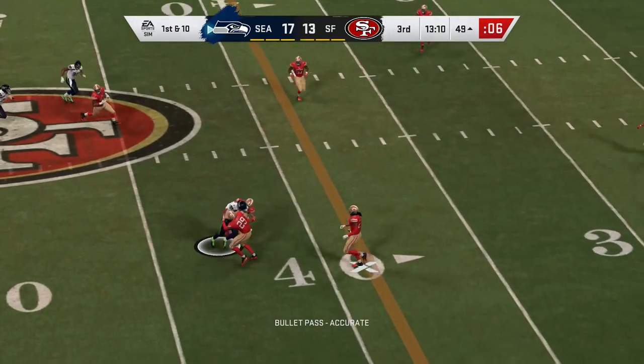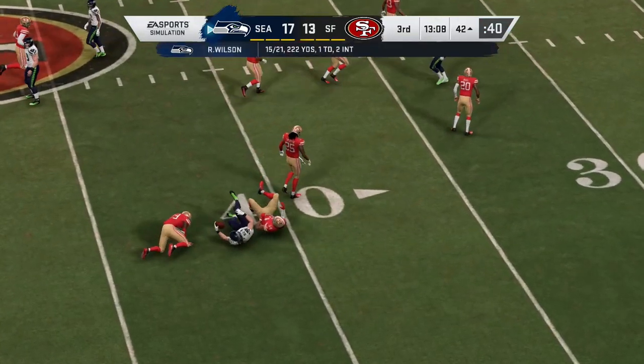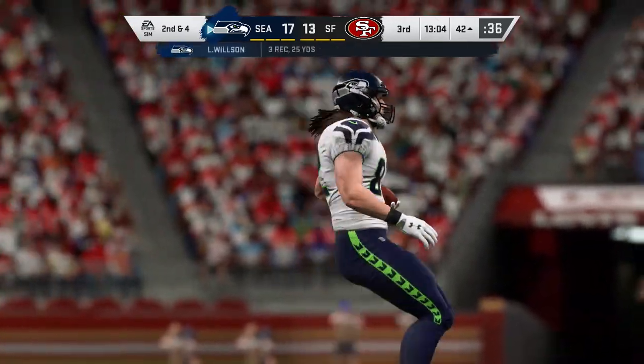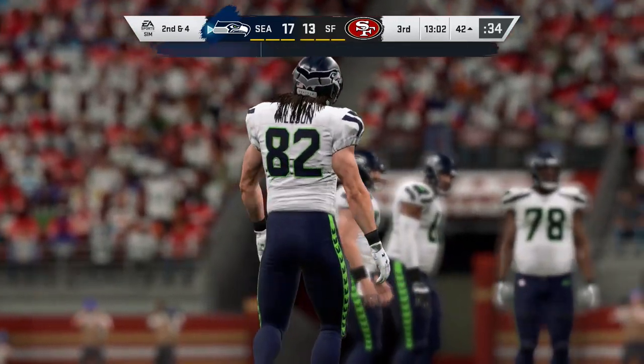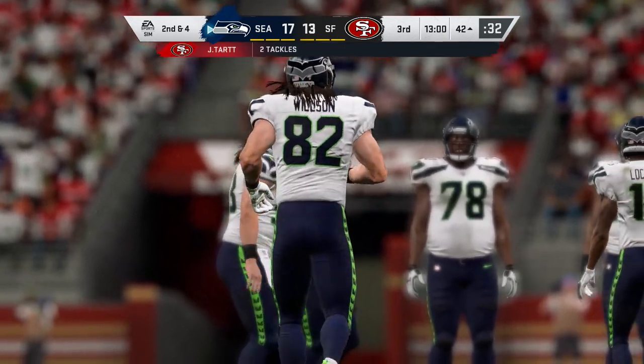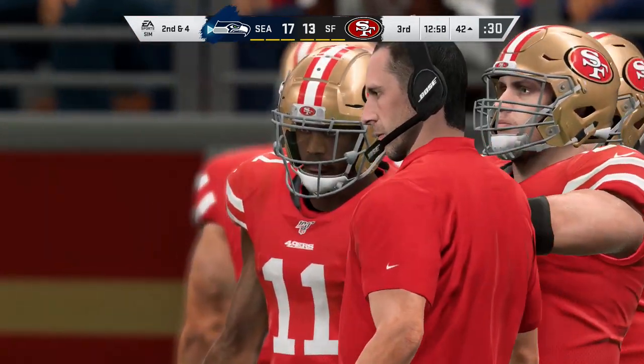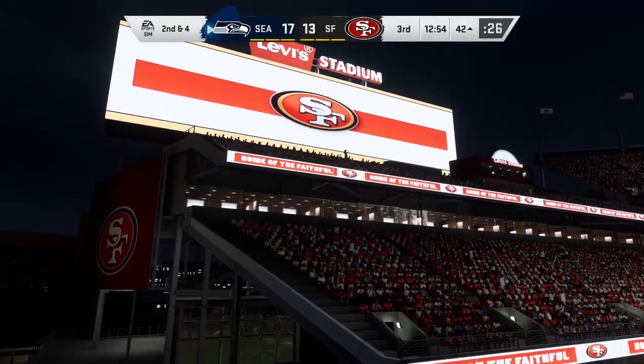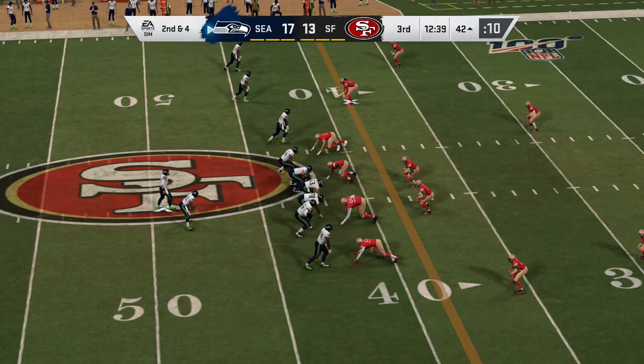Now it's Wilson, and a completion to Wilson. A gain of 6 there on first. That's a staple of this offense. Drag route to the tight end. Yeah, he was unable to use his size to break off much more yardage after the catch, but still an effective gain nonetheless. 6 yards was the pickup on the last completion, so here's 2nd and 4.